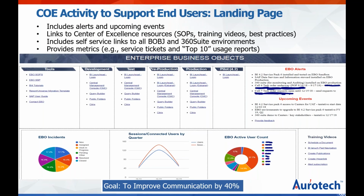Oh, when did you do the upgrade? We didn't know that. Oh, did you patch it? We didn't know that. So they just complain why it is down, and we say, hey, we sent an email, 5 emails in the last 2 weeks talking about the downtime. So we thought of an alternative, this landing page where we have all the resources. When users log into BI Launchpad, they go to this page first.